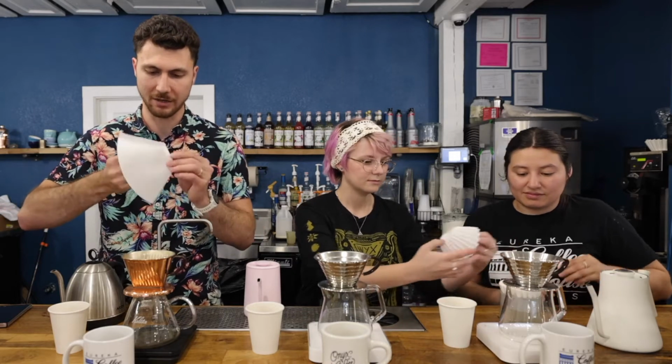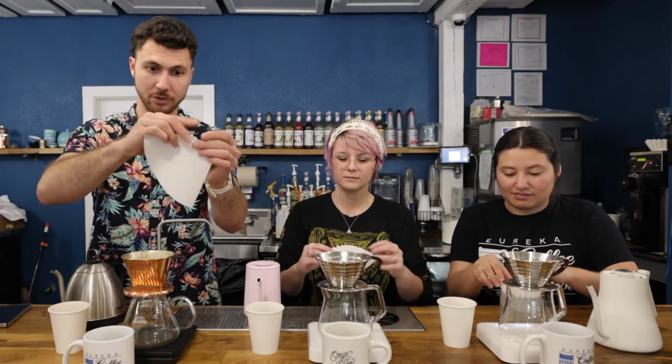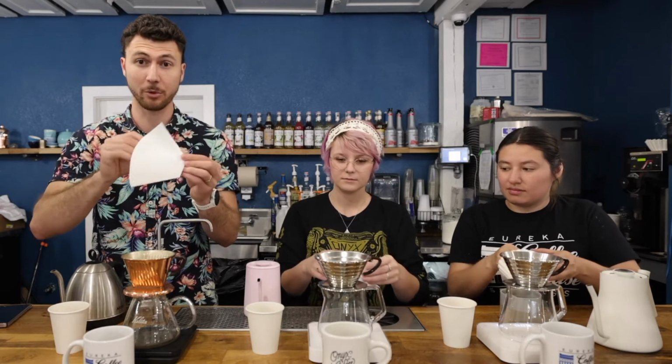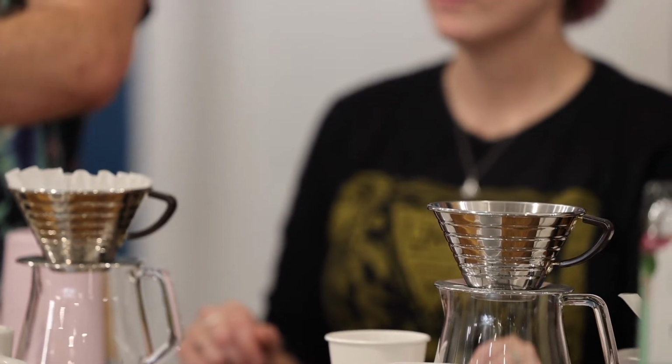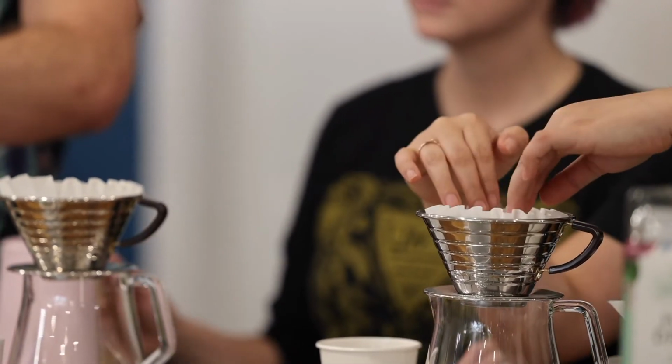So first things first, let's toss some filters into our brewers and wet those filters. I've got those wave filters over there, and I have a number 4 filter, so I'm folding along the perforations. But we're going to be pouring in the same exact style, and I expect that my brew might actually drain a little bit more quickly, but we'll be all right.